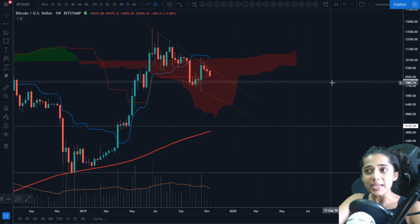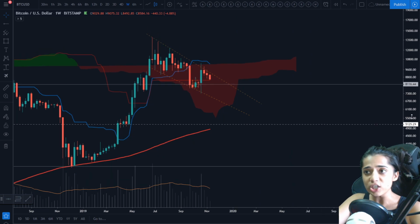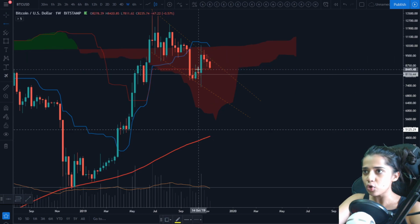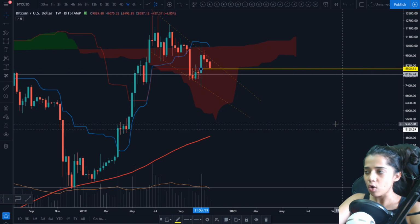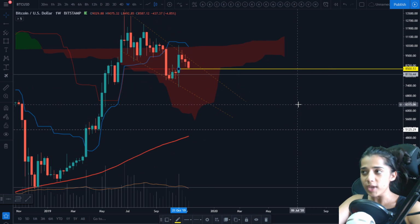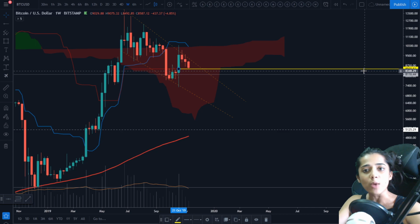BTC is currently being held by that weekly Kijun. Do you see that right there? We are currently being held by the weekly Kijun. Just to put things into view, I'm going to smack a nice horizontal ray right there, nice, bright and yellow. So yeah, that is the weekly Kijun. Now, the question is, can we hold that?